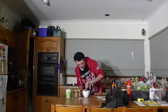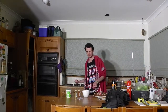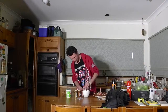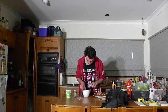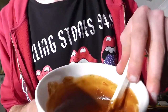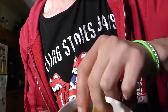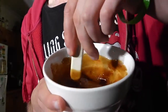So we need to try a bit. Alright, how does this taste? Chili in that. Right, maybe I need more. More chili powder. That's enough chili powder. Oh, I should probably bring it closer to the camera, I just realised. Chester's learning. Mix it in. Mix the chili powder in. So it's hot and spicy. Mix it in.